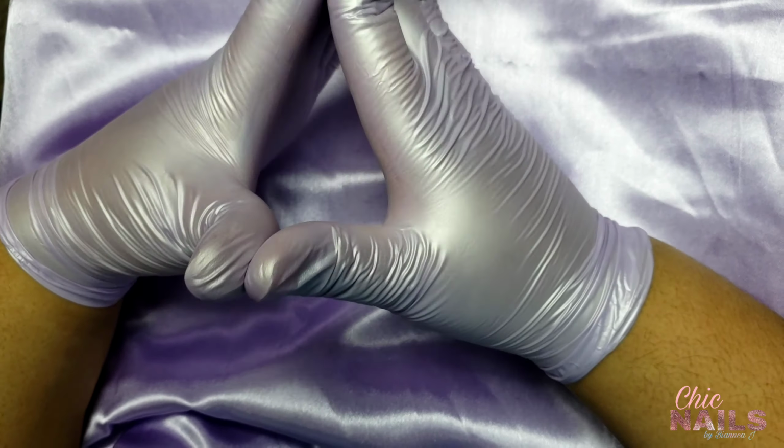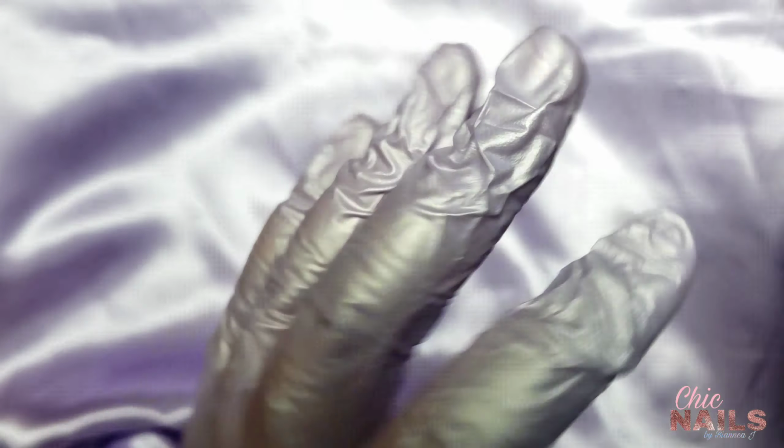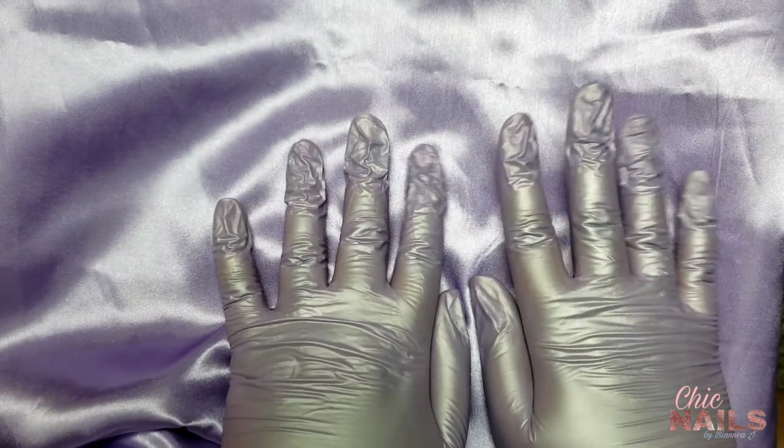And the first thing in this haul that we're going to talk about is these gloves. As you can tell, they're these purple metallic sort of gloves, and not even metallic, they're like a pearlescent glove. And as you can see, they kind of inspired the theme for this video with the colors. But let me just start by saying I really love these gloves.